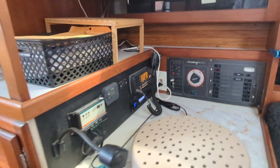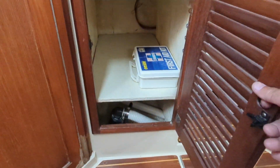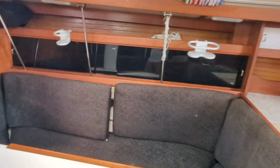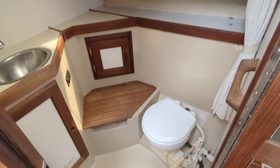That's a DC monitor, newer VHF, and solar charge controller for the 100-watt solar panel on top of the Bimini. Classic Catalina electrical control panel for 110 and 12 volt. I opened that up. As you see in there, there is a lot of newer hose for the waste system.